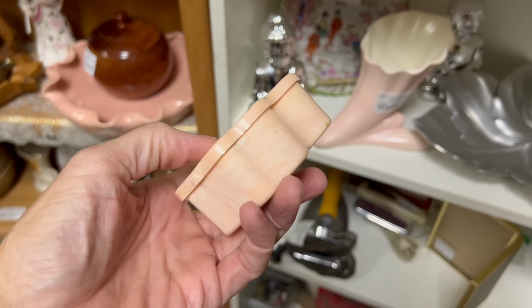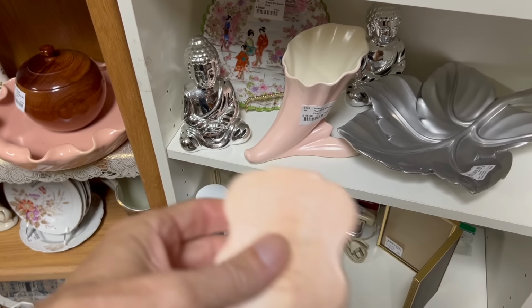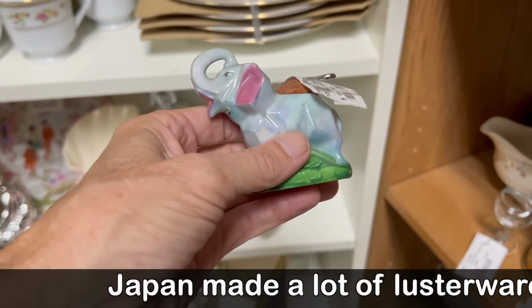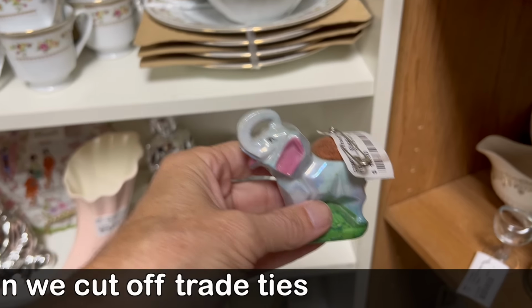Automatic needle threader. Okay, so this is a sewing implement. $8 for the little box. I don't think the piece is in it because I'm shaking it and not hearing anything. Speaking of sewing items, this little pincushion is Japanese lusterware from the 1930s with the elephant. Happy Elephant with its trunk up, $14.